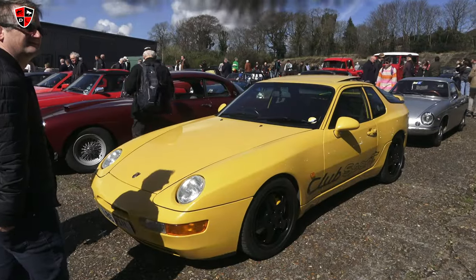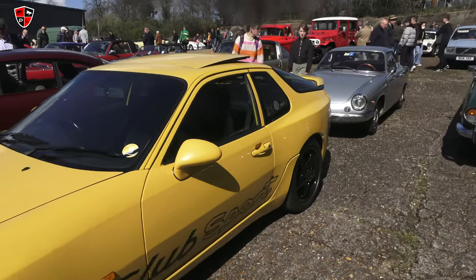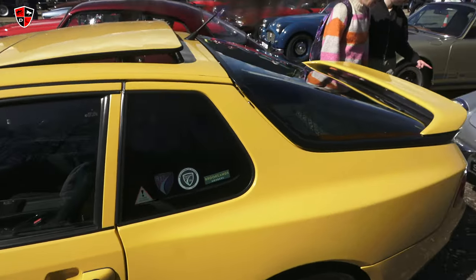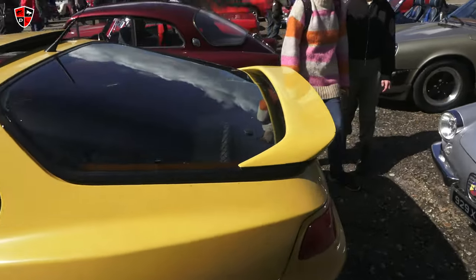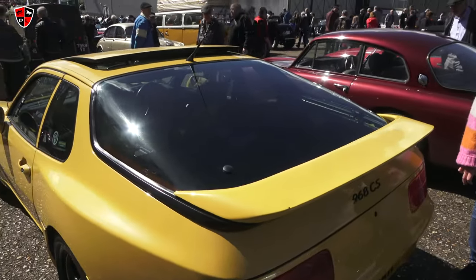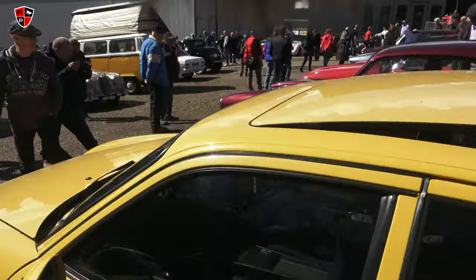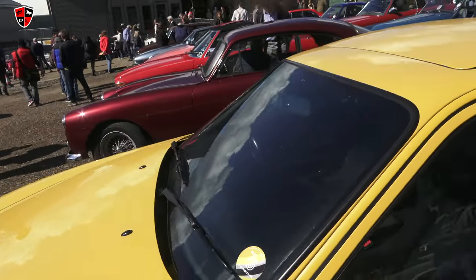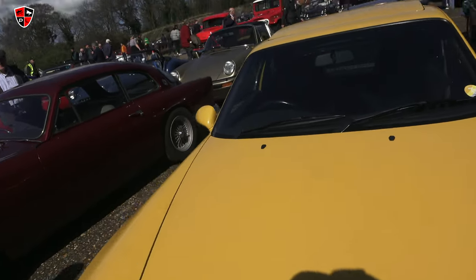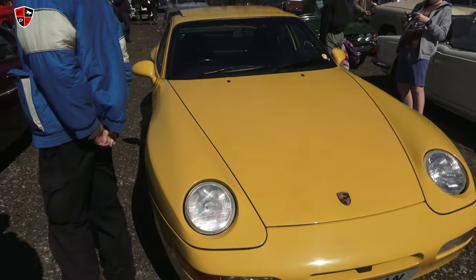Yellow Peril, 968 Club Sport. Bucket seats, manual gearbox. No back seats, which is a bit annoying because that's part of the charm of the 944, 968. Yes, you have got back seats.